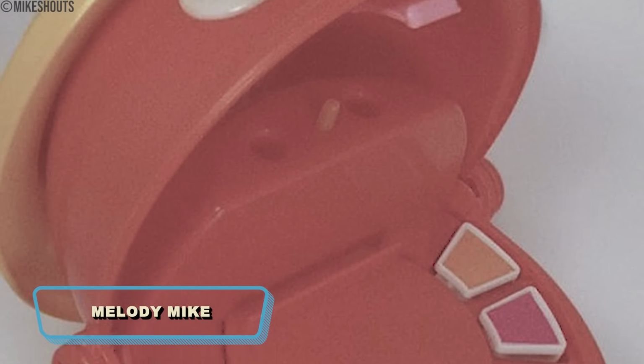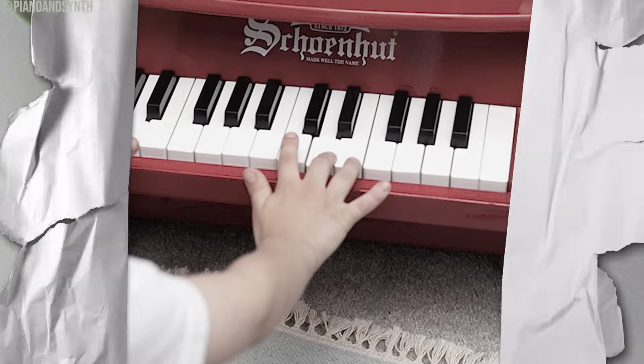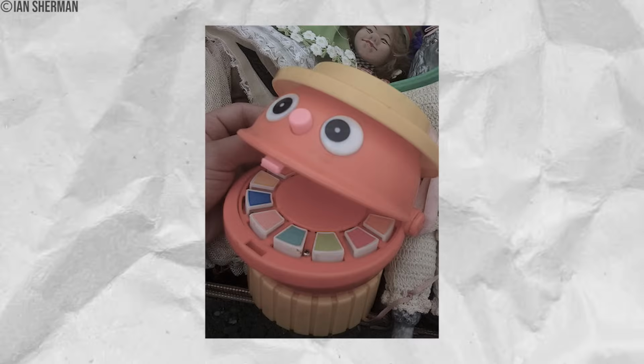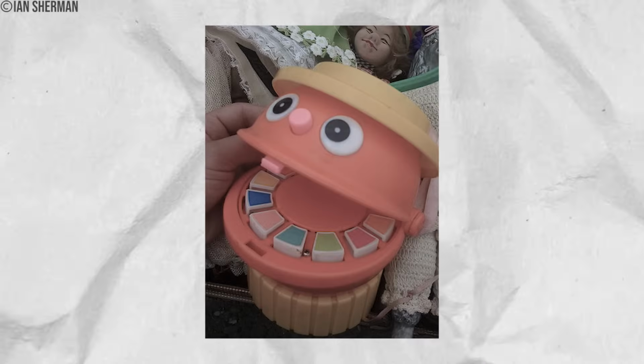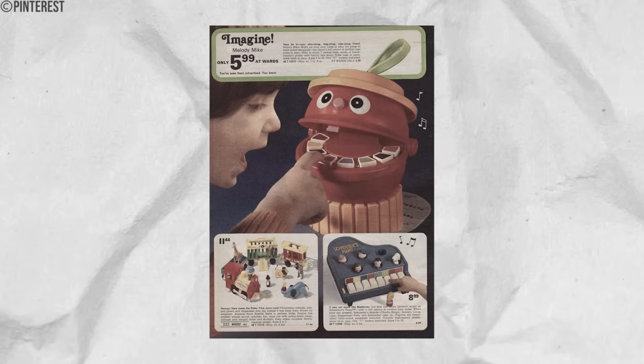Melody Mike was one of the quirkiest musical toys of the 1970s. Unlike a typical children's piano, this one was built inside the head of an orange, Muppet-like character. Kids could press its built-in keys to play tunes, making it part instrument, part bizarre talking toy.